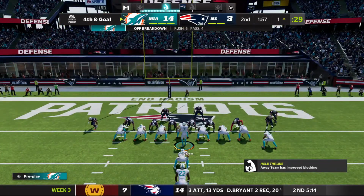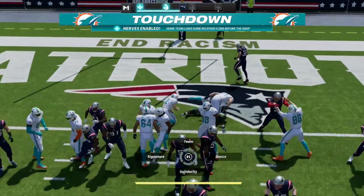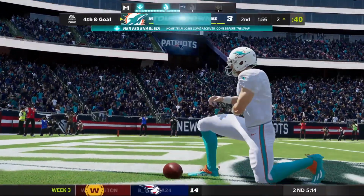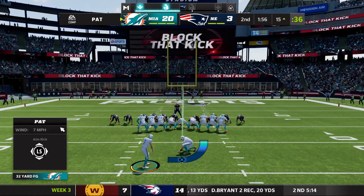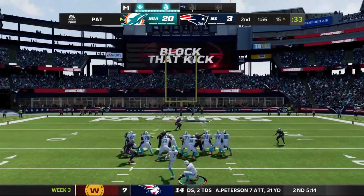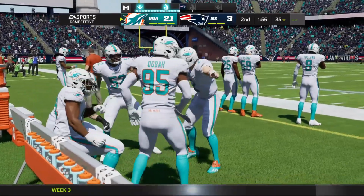The offense is staying out there. Here we go on 4th and goal from the 1. They'll go with the keeper. And he takes it into the end zone for the Dolphin touchdown. A great play there. His 3rd touchdown of the game, number 11 on the year. And the Dolphins are able to grow their lead. Extra point up and good by Sanders. And the lead is up to 18 now.